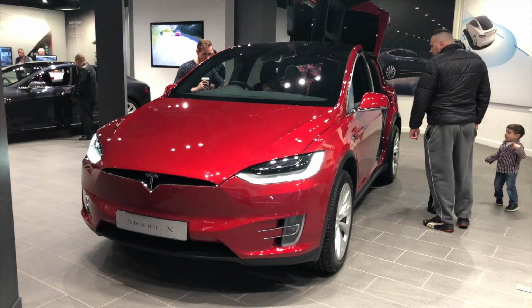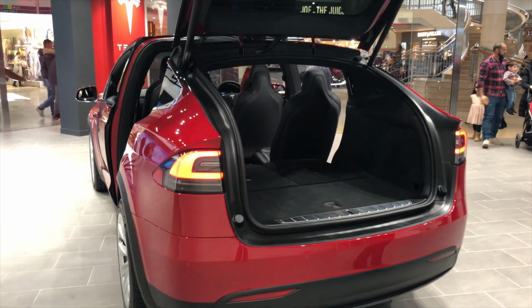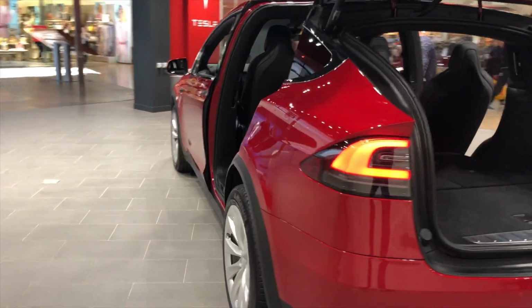So that's like one of the most exciting things ever, isn't it? If your wife says that, that's like, yes, amazing. Given that I've been going on about the X for so long, I mean, I suppose that's like the dream car, isn't it? If you want a Tesla, surely you want the X. If you have a family with a dog and everything, it's very practical.